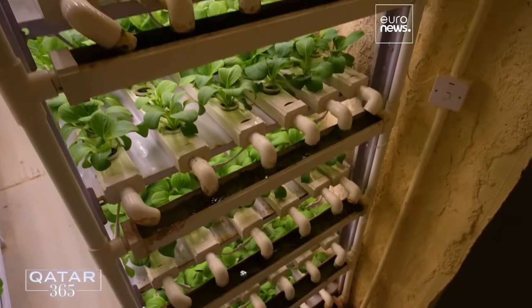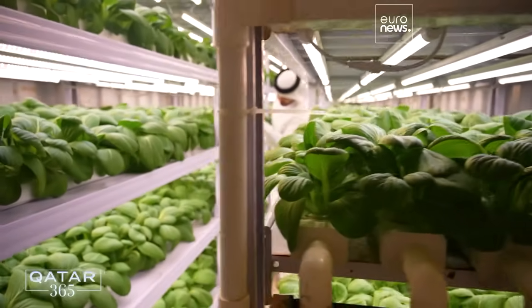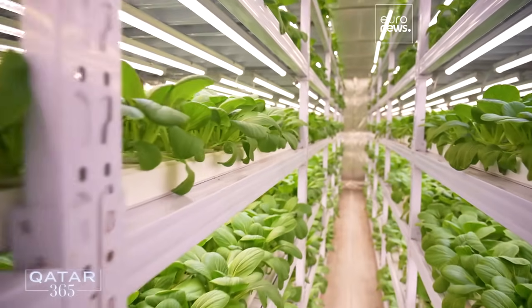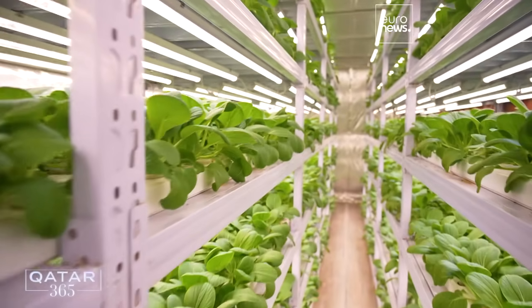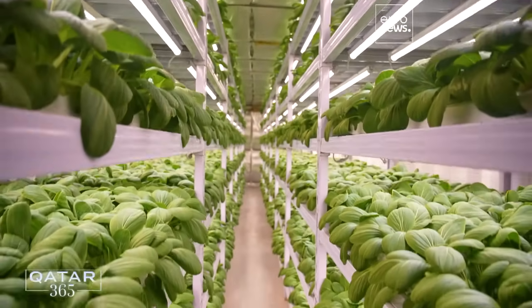For example, in aquaponics, you need a lot of water, but 90% of the water is recyclable. Whereas when you use normal old school farming, you lose all of it. And because Qatar is such a small country, land is not as available. So going vertical is also another target we're pursuing.